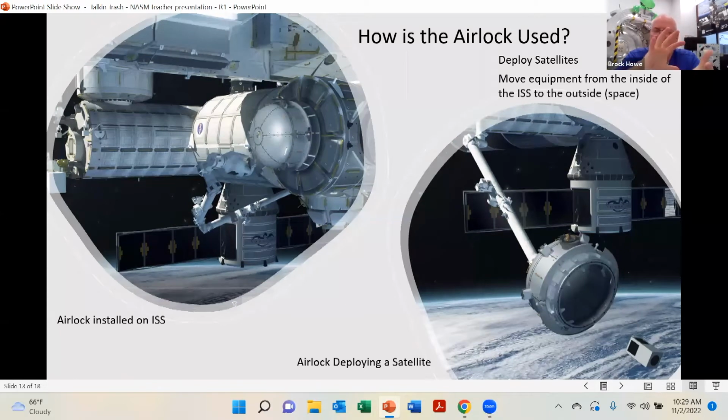NanoRacks is one of the world leaders in deploying satellites and equipment off of the International Space Station. CubeSats, if you ever heard of those, small satellites. So what the airlock does is actually the same job of what we've been doing all along the last 10, 11 years as a company, but now can do it with much larger equipment or more frequent uses, since we control the airlock and everything and control our deployment.